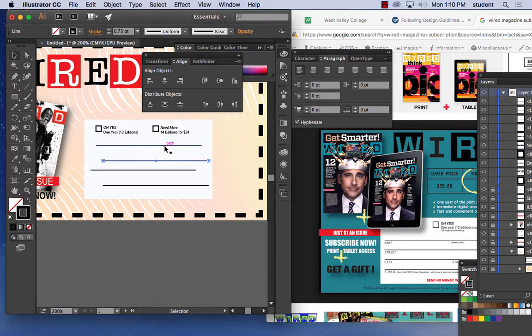So I can select all my objects, all 4 lines. The top of the panel is basically alignment. You can have them left aligned, center aligned, right aligned, top aligned, middle aligned, or bottom aligned. Of course, I'm going to want all these in the left or center either way because they're all the same size.